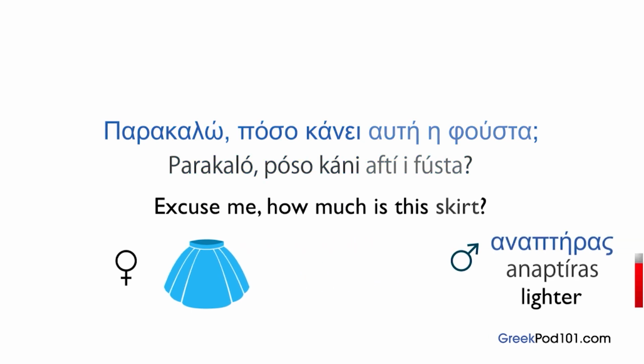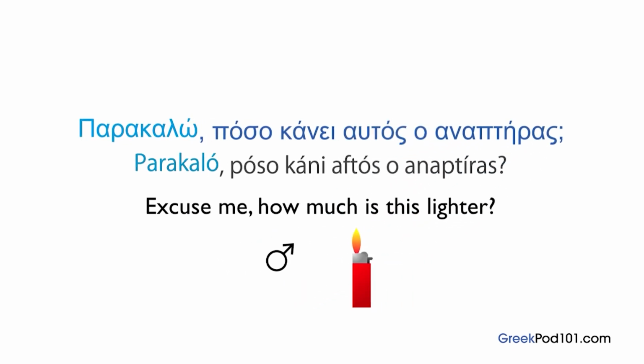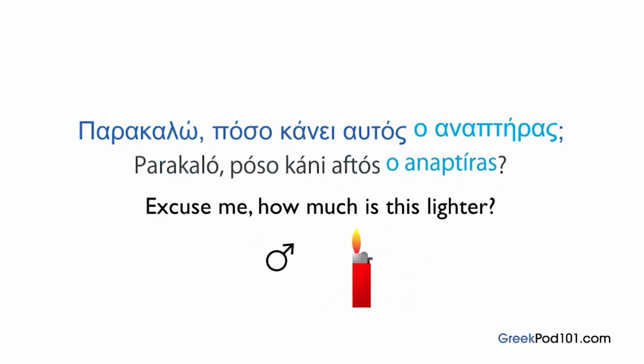Finally, let's also try a masculine noun, like a lighter, αναπτήρας. Παρακαλώ, πόσο κάνει αυτός ο αναπτήρας? Excuse me, how much is this lighter?